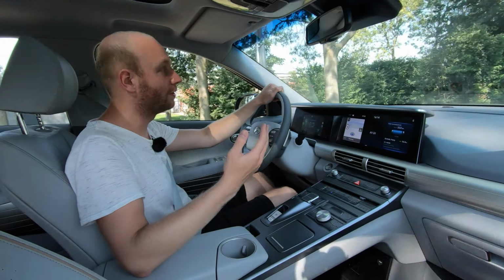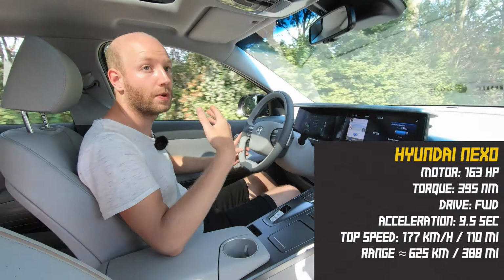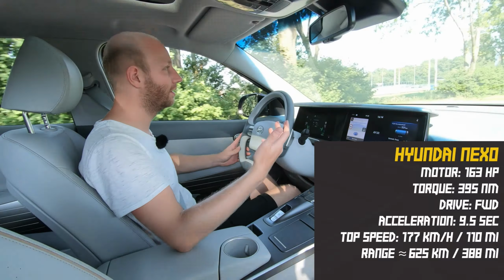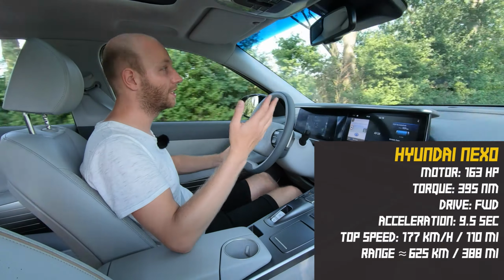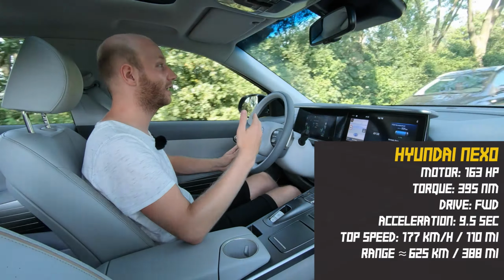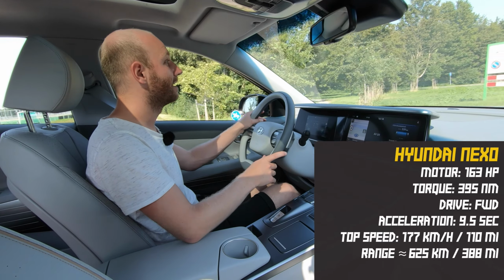So we're driving now with the Hyundai Nexo, and let's talk about a few numbers first. This car has a 161 horsepower motor and it has almost 400 Newton meters of torque. With that it can do 0 to 100 in 9.5 seconds, which is fast enough. That's not the reason why you buy this car. It has a top speed of 180 kilometers an hour, which is again quick enough because that's not the reason why you buy this car.